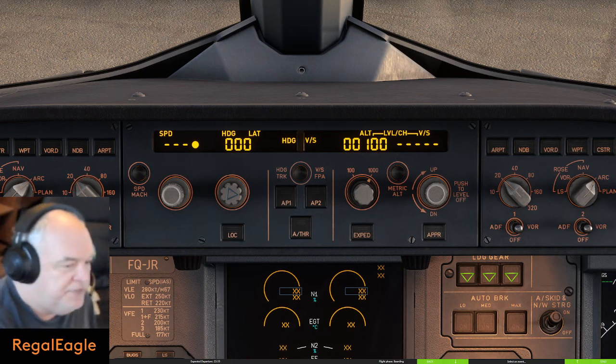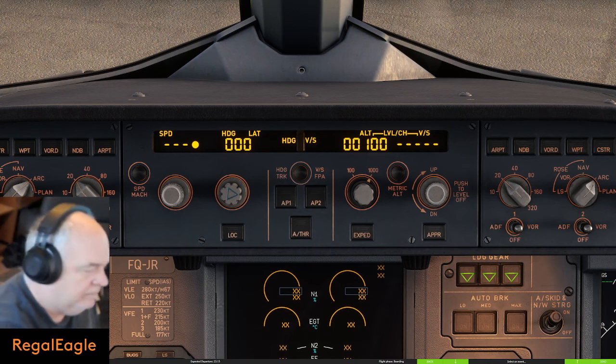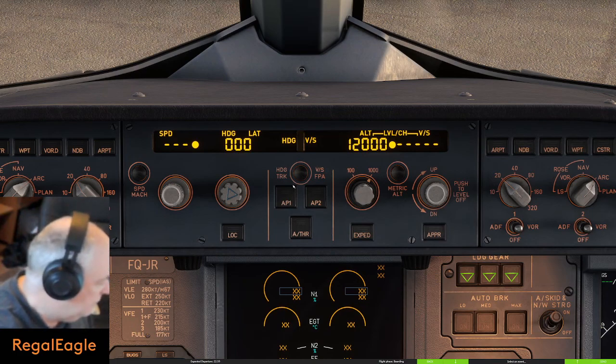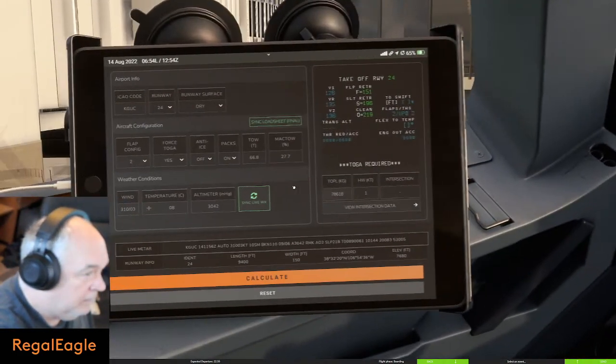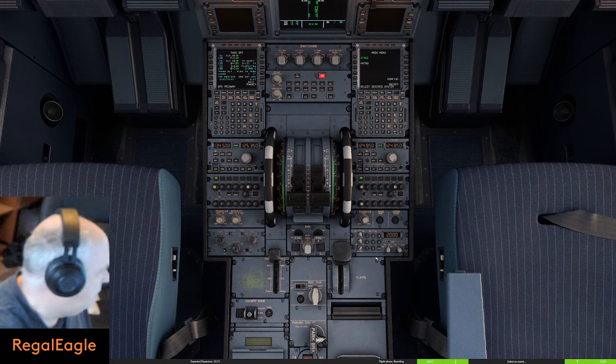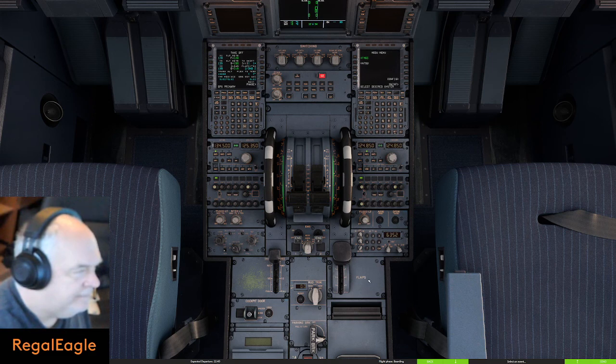Denver Center, Frontier 4-3, ready to copy. Frontier 4-3 is cleared to Kilo Delta Echo November as filed. Expect departure runway 24. Climb and maintain 2000 feet. Expect higher clearances 2 minutes after departure. Squawk 6352. Frontier 4-3 read back correct. Contact us for IFR release when number 1 for departure. Will contact you for IFR release.